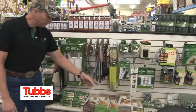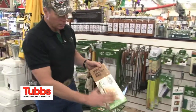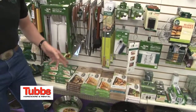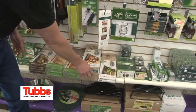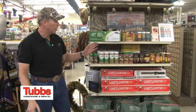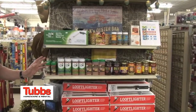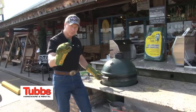The planks that I was telling you about, this is the one that I use the most because I eat a lot of salmon, but they have the maple, they've got the cedar, they got the alder, they got the red oak. The seasonings, Big Green Egg has teamed up with Dizzy Pig, and they have some of the most wonderful seasonings in the world.